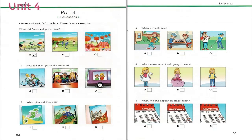3. Where's Frank now? I can't hear your brother. Is he at the chess club? No. Let me see. What time is it? It's 3 o'clock. Why? He has finished his golf lesson then. Oh, I didn't know he was getting lessons. I could teach him. He'd like that. You could tell him when he gets here. He's on the way home now.